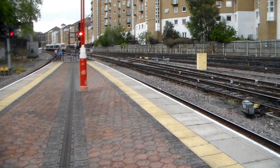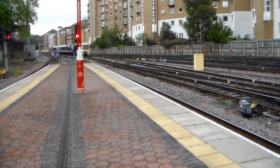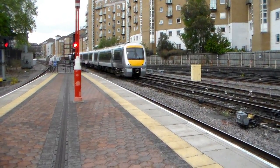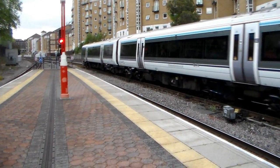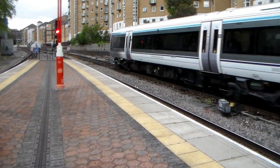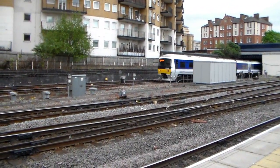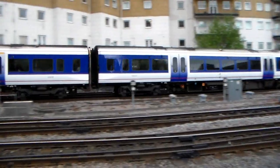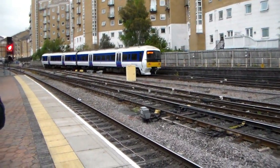This one's going to come into Prince's Risborough. 168112. 1829 Chiltern Railway service to West Ruislip. 165029.